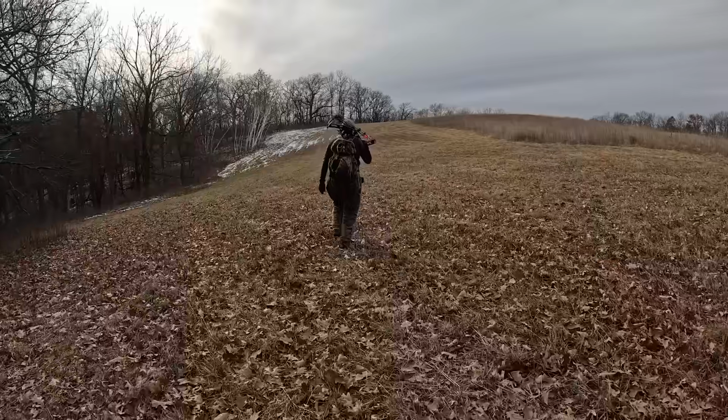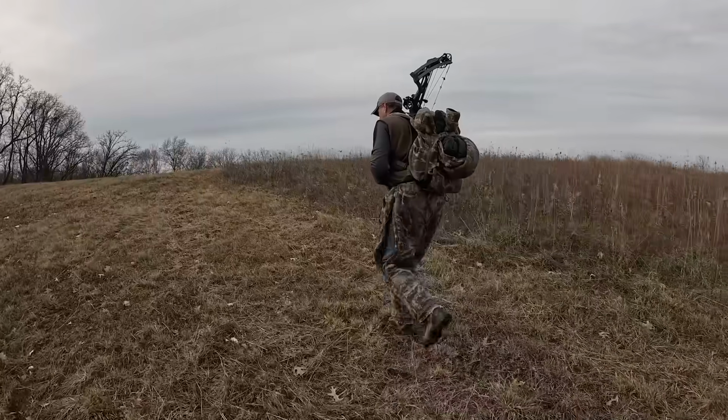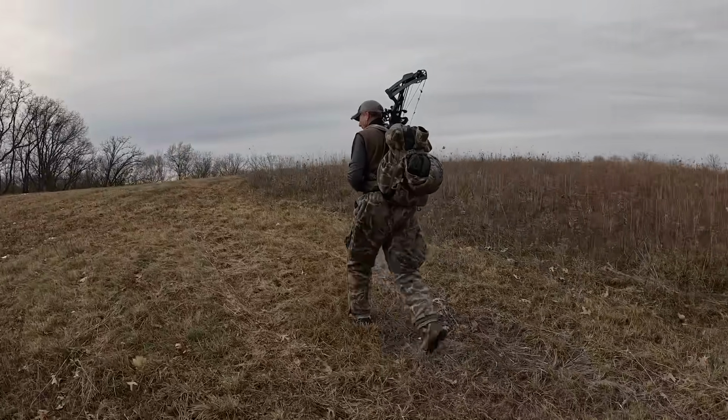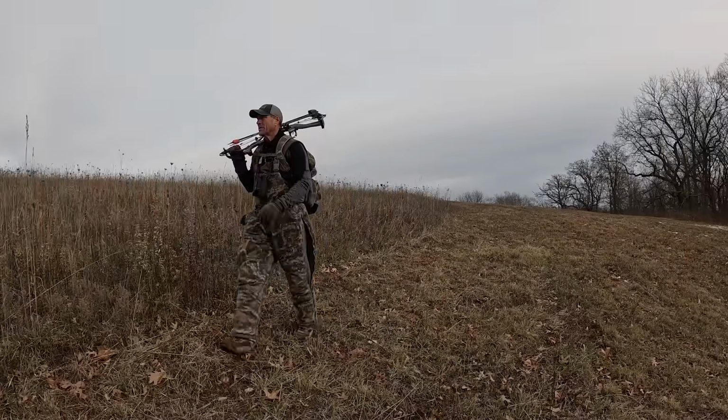I'm looking forward to going back to the spot. We've hunted there twice, and each time I sit there, I always feel like this is going to be the place where I shoot one. Not yet, but maybe tonight.